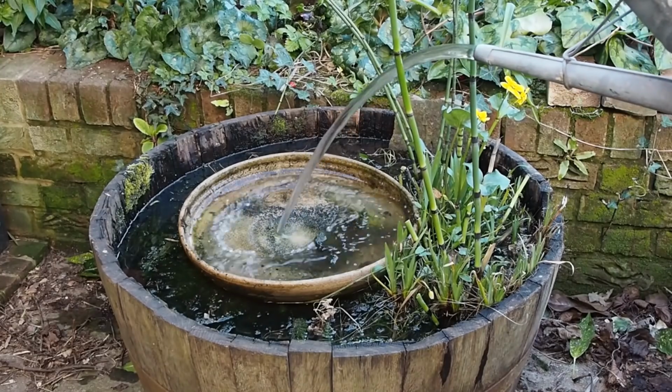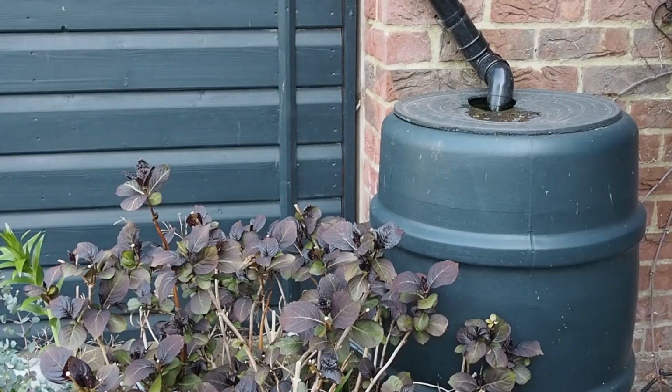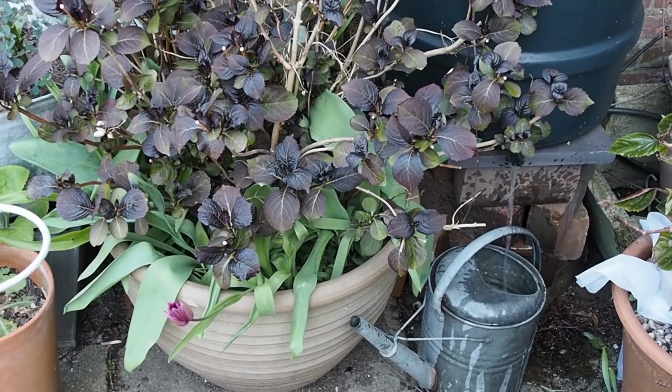So I've had to top up the mini wildlife pond, and wildlife ponds need to be topped up with rainwater from water butts, preferably not from the tap, although you can leave the water from the tap in a watering can to sit around for a few hours so that some of the chemicals evaporate off.